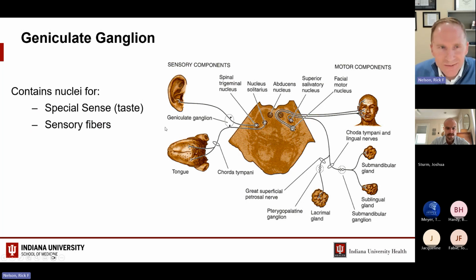So the one thing we also may not always remember is what actually happens in the geniculate. The geniculate ganglion is a bunch of cell bodies, but it is not the motor function of the facial nerve. The motor nuclei are actually in the brainstem of the pons, but the geniculate ganglion cell bodies are pseudounipolar neurons that contain the sensory fibers and also the special sense fibers. So that's what's made up of those cell bodies.